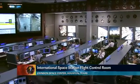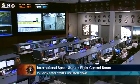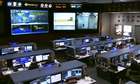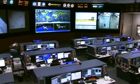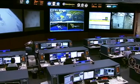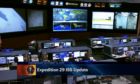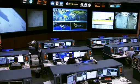Good morning and welcome to Mission Control Houston. We're inside the International Space Station Flight Control Room. This team is following along with the activities of the Expedition 29 crew members on board the space station. The crew members are working through the early afternoon of their day on board the station, working on various science experiments today. The crew includes Station Commander Mike Fossum, cosmonaut Sergei Volkov, and Japan Aerospace Exploration Agency astronaut Satoshi Furukawa.